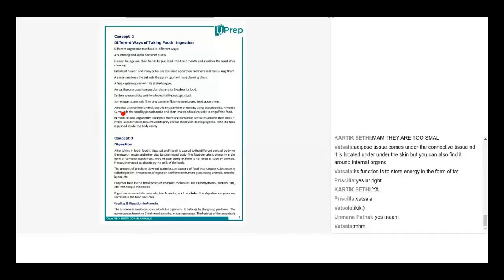Correct. In case of amoeba, we call it pseudopodia. Yes, ma'am. It is also known as false feet. False feet, exactly. Pseudo means false. True and false. Pseudo means false, and podia means feet. Okay. It means false feet.